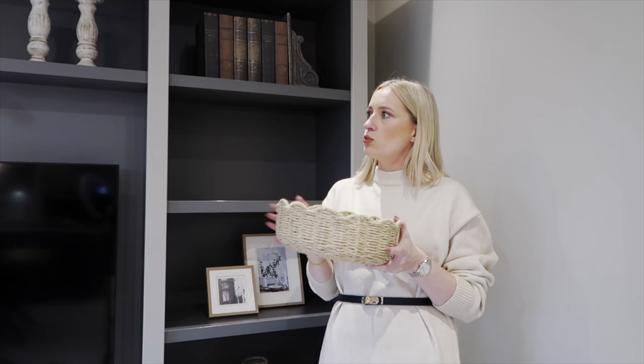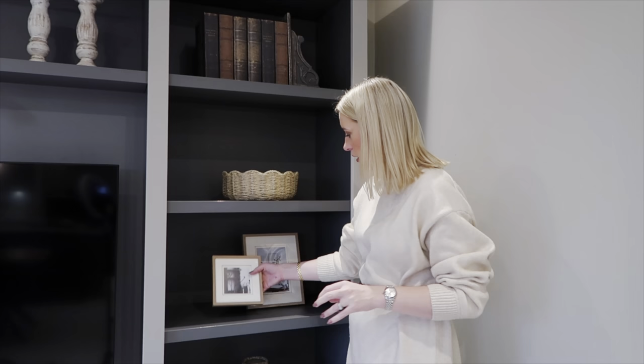And then I've got more photo frames. This one's a different shape, with the square. When I do my frames, I like to put them in twos, either one on either side or together as a two. I really like how it's styled.